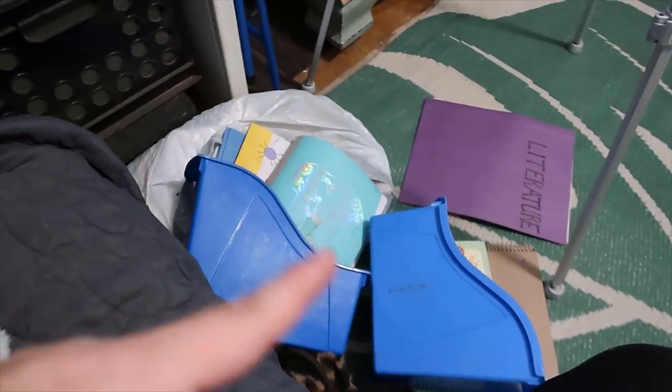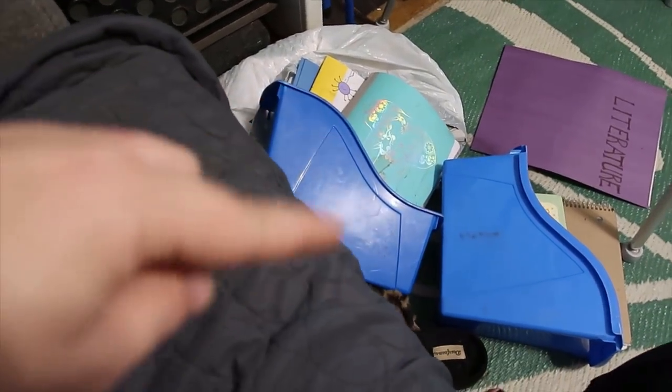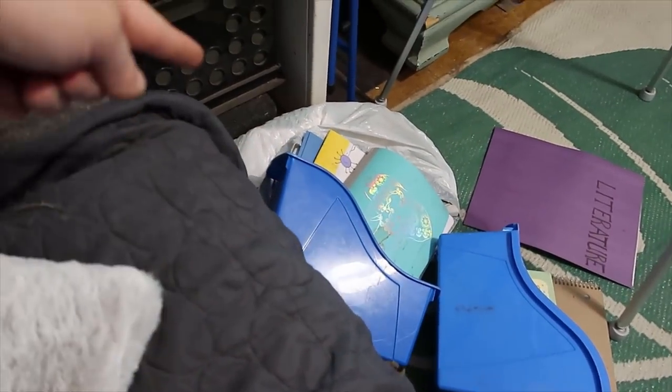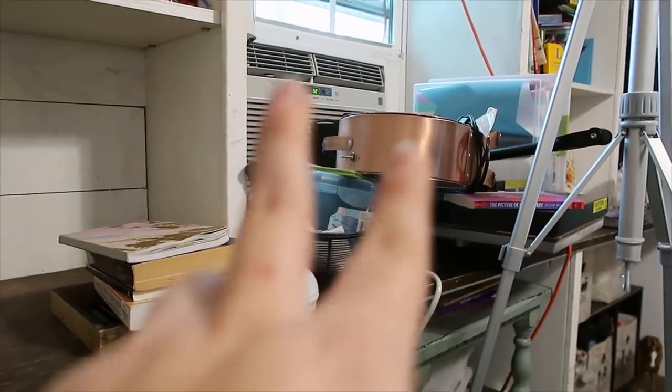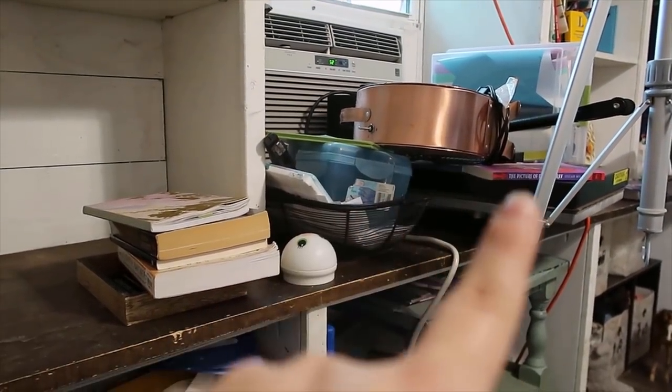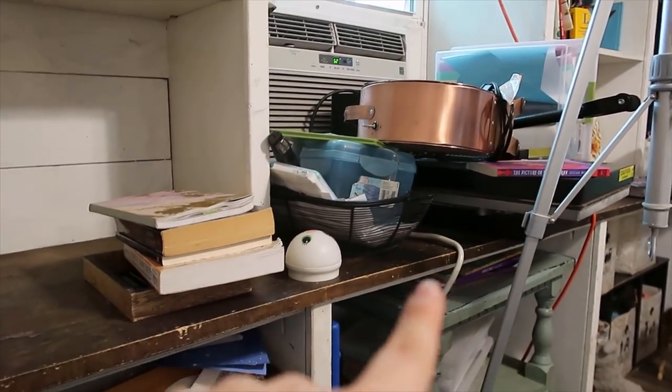I have a mess of things on the floor. All this is going to be trash or donate. That's a bag of trash that I put together. All of this, I still have to figure out what to do with it. Some of it is donate, and I already know that. This is my heat press that I just need to take to storage. I just haven't done that.